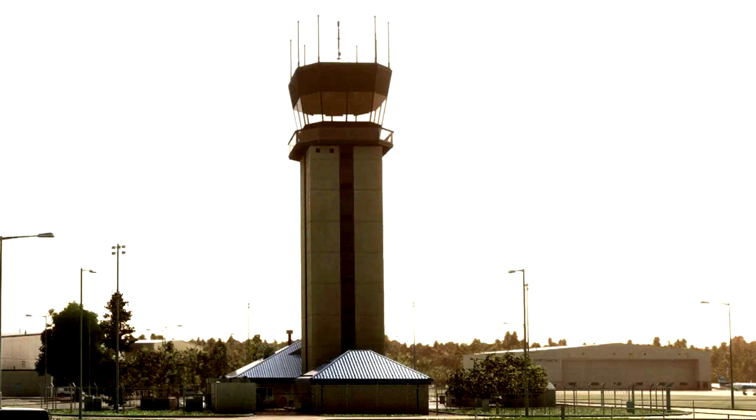Beech November 79 Mike. Roger. Make straight-in approach. Altimeter 2992. Cleared to land runway 28 right.